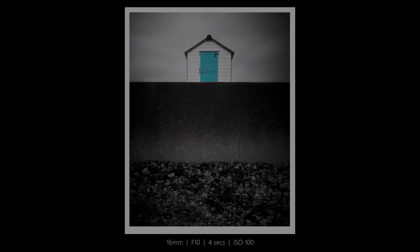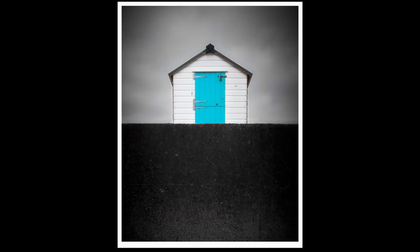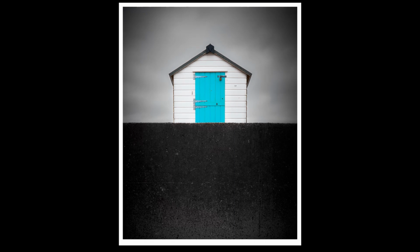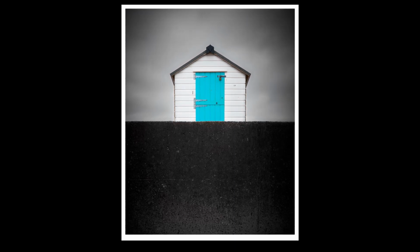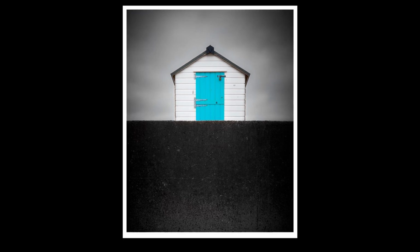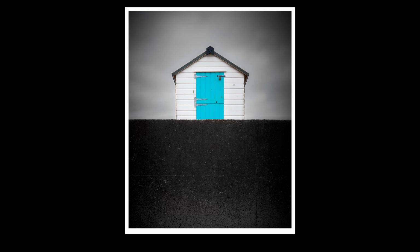And then with this next one, in post-processing, I've cropped it in a little bit closer to take away the beach and just make this very stylish image with the line straight through the centre of the photograph and the beach hut standing proud above. And I thought these were quite dramatic and gave some idea of what it's like in the winter here, and the storms crashing on the wall in front of the huts.